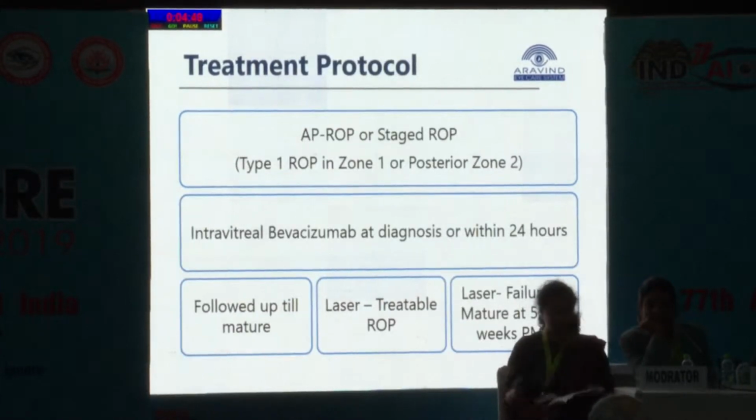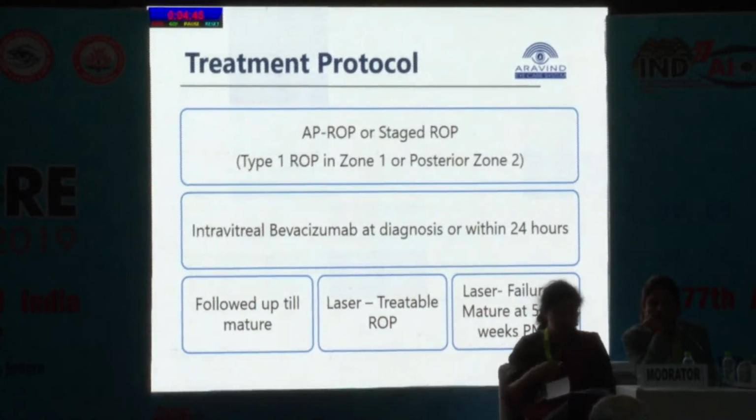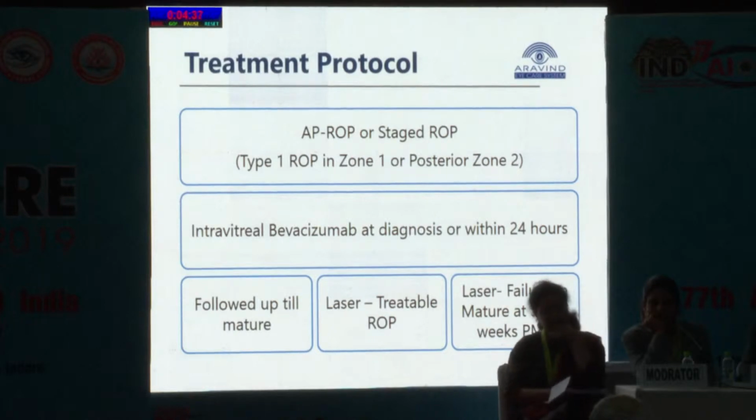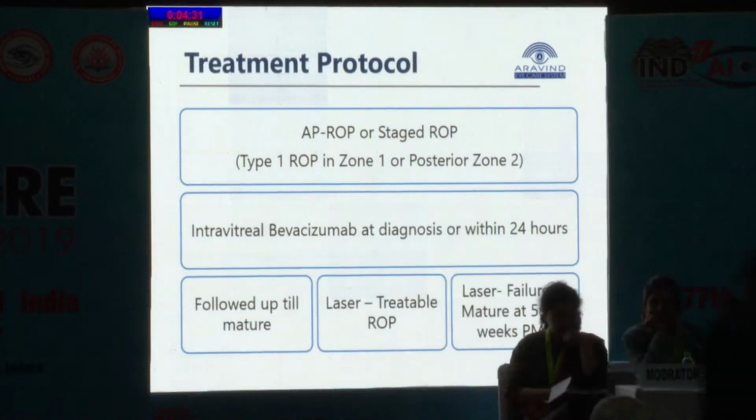Our treatment protocol was: when a baby was diagnosed to have aggressive posterior retinopathy of prematurity, or staged ROP that is type 1 ROP in zone 1 or posterior zone 2, they received intravitreal bevacizumab at diagnosis or within 24 hours. We followed up these babies till the retina was mature. We gave them laser if they developed treatable ROP or if the retina failed to mature at around 55 to 60 weeks post-menstrual age.